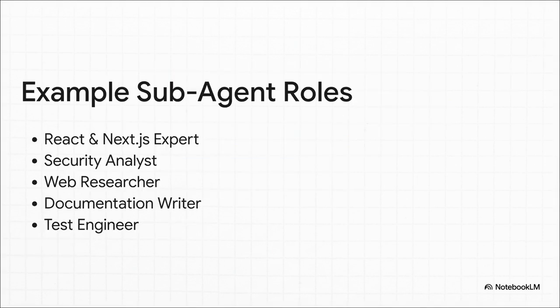Just imagine this for a second. You can create a specialist for just about anything. You need a new React component, so you ask your React expert. You need to check for security flaws, you call on your security analyst. You can even have a documentation writer or a test engineer. Each one has its own specialized knowledge, and the main Claude agent acts like a project manager, delegating the work to the right specialist. It's wild.